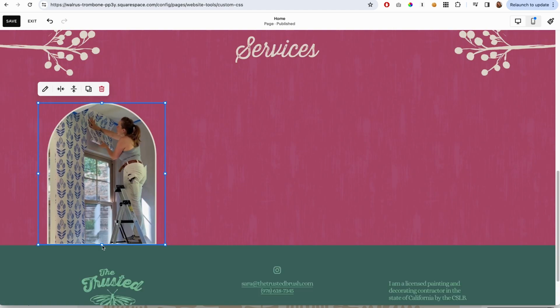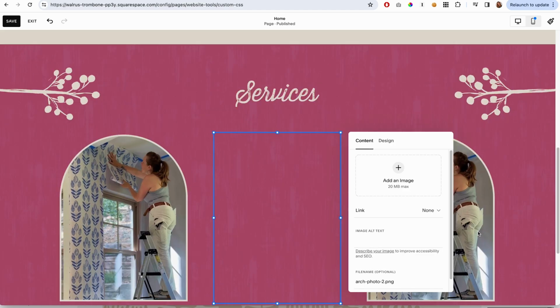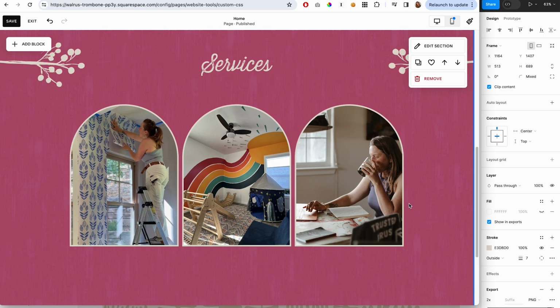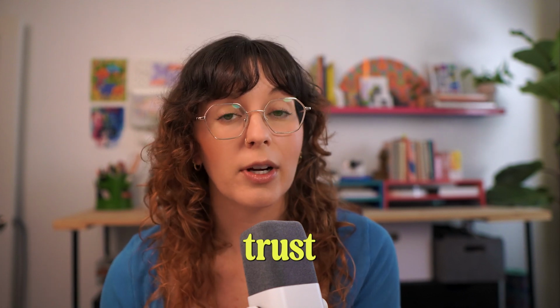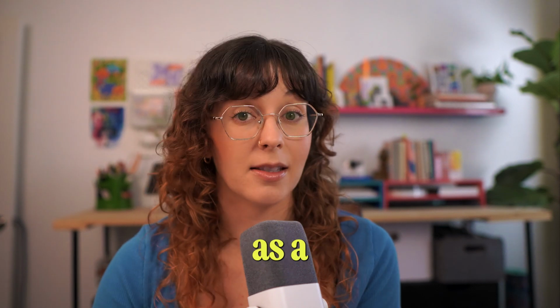But for many small businesses just starting out, the cost of hiring a professional web designer may be way out of reach. And yet it can't be denied that having a polished, on-brand website is crucial for building trust and being taken seriously as a business, especially when you're trying to sell a product or a service. So what's a small business owner to do?